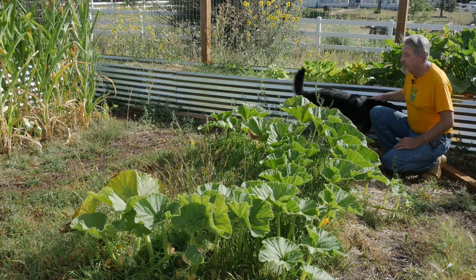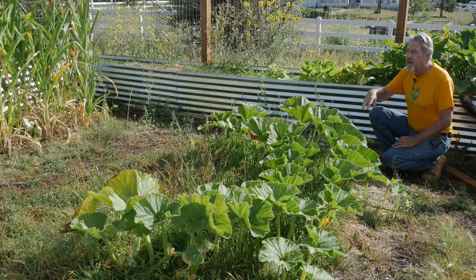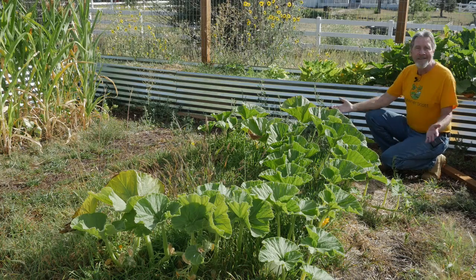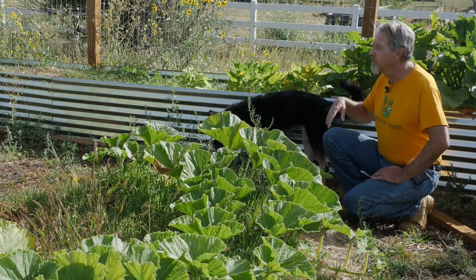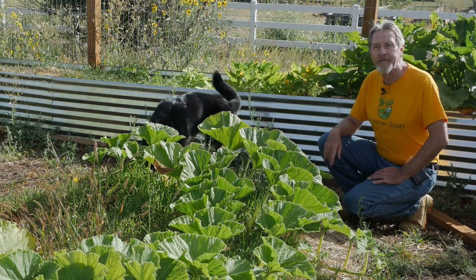And so in time, she's learned that she doesn't walk straight across the plants, but instead walks around the plants, still on the pathways. Now, this didn't happen immediately, but it just took a few minutes of training to define for her what space is appropriate to walk and which space isn't.